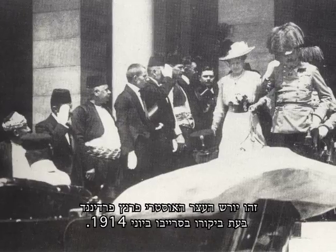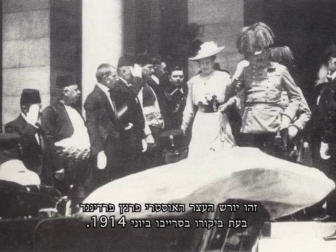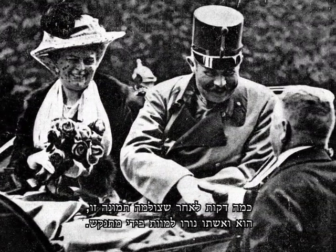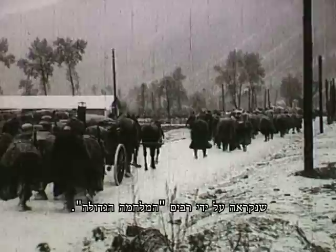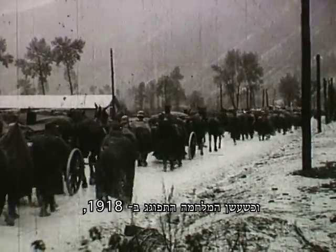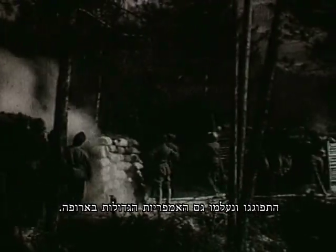Here is the Austrian Archduke Franz Ferdinand in Sarajevo in June 1914. A few minutes after this picture was taken, he and his wife were assassinated. This was the event that touched off the First World War. Some called it the Great War. Millions died, and when the smoke cleared in 1918, all the great empires of Europe had vanished.